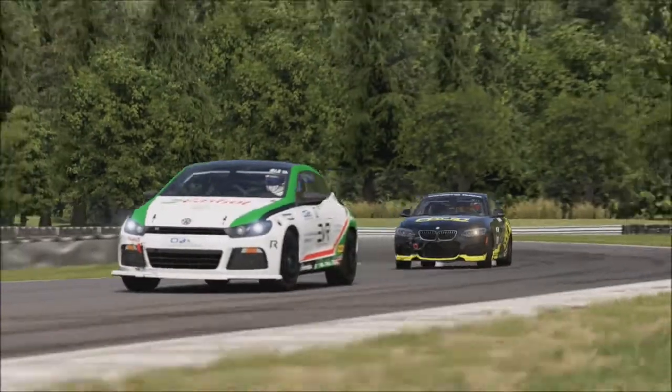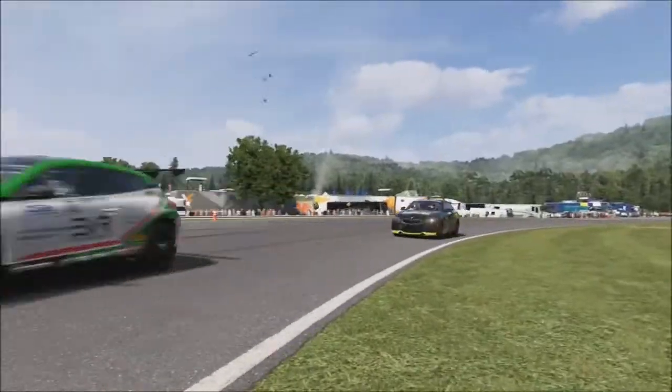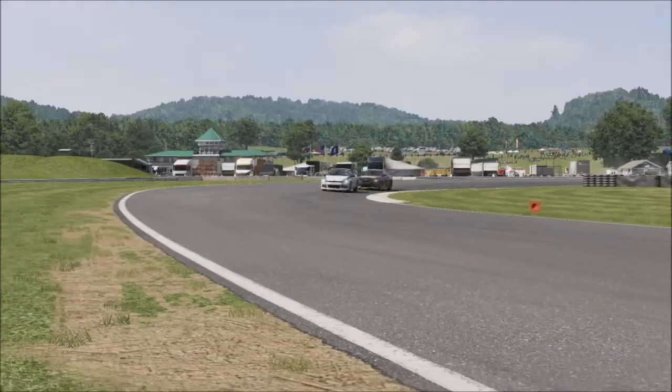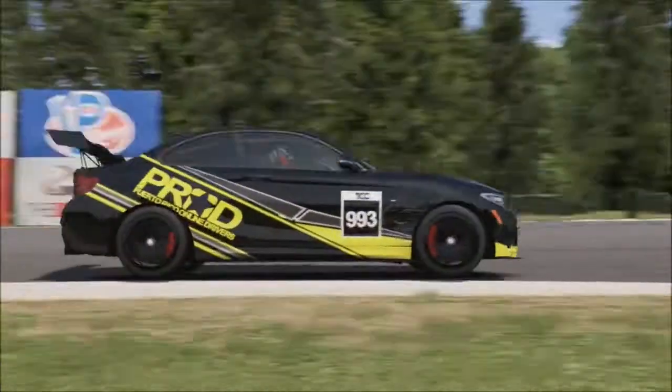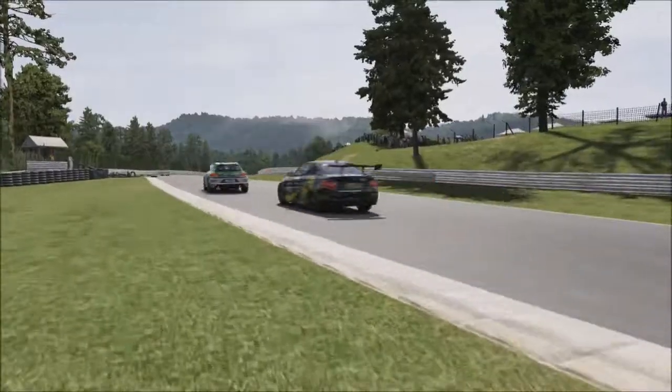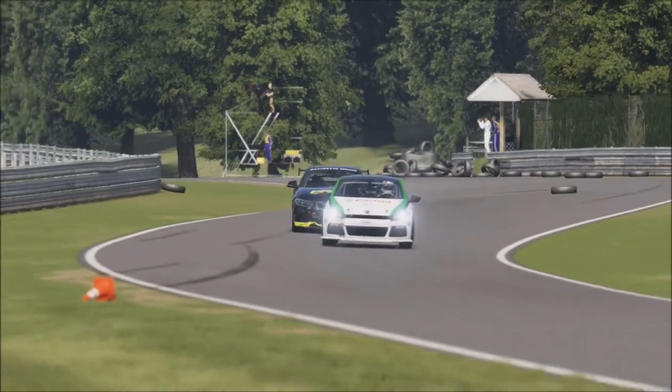People were having issues through this first section with understeer, and it's understandable. This is a medium speed flowing section. Meeting the focus, I just found the best idea was to basically let off the power for pretty much that entire section, to allow the car to get around.